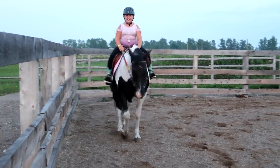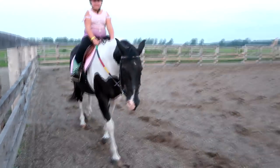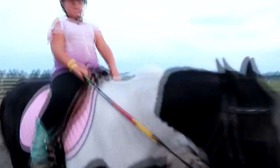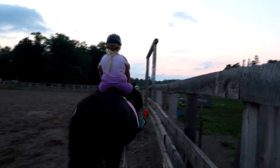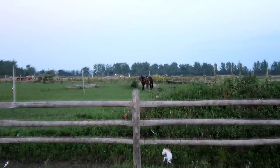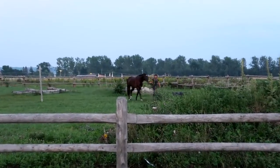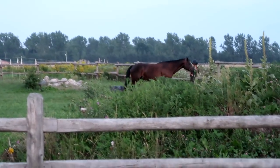Yeah, I felt like she was gonna jump the fence today. Are you guiding her to use the corners or is she doing it? I'm just pushing her over. Oh, okay. Oh, look, she's riding into the sunset, you guys. Gabby's calling me. I want to go over there with her, but I have to stay with Sophie. So two parents would come in handy.